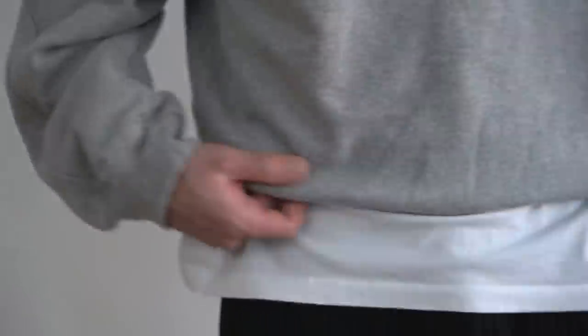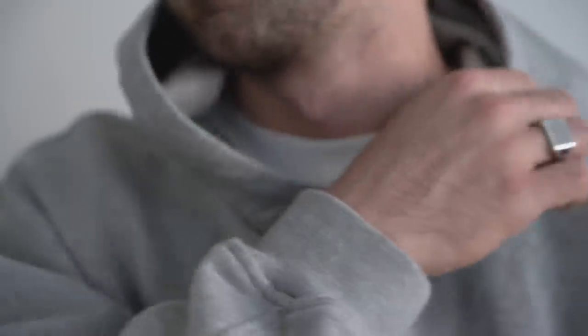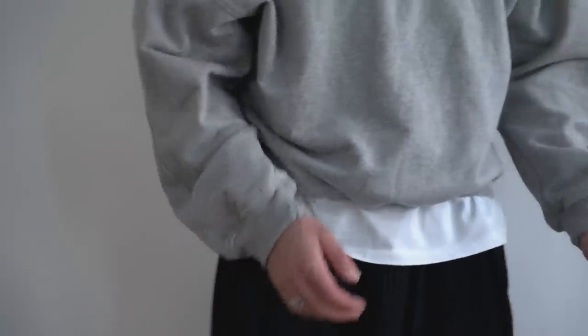I mean, do you know what I really love about this? There's two features that I absolutely love. One, no kangaroo pocket, so it doesn't bunch up. Two, no drawstrings. It's just a high cutoff bit. I absolutely love it. I don't like drawstrings on a hoodie.